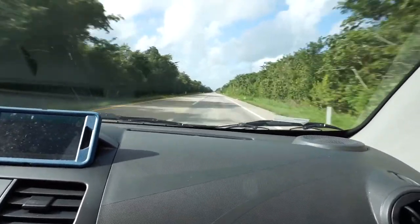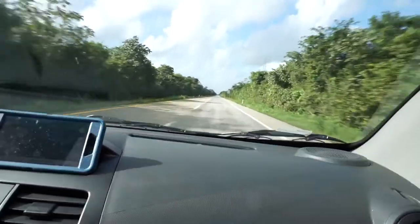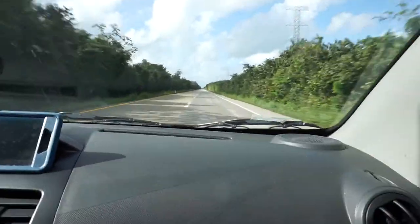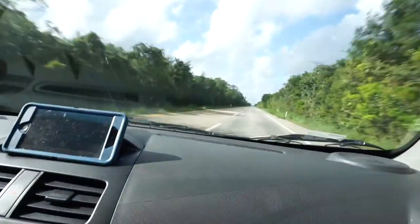Headed to Chichen Itza on this long, lonely highway. So much beautiful vegetation. I don't see anything. I just see green. Vegetation. Long road that's bumpy.